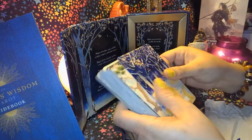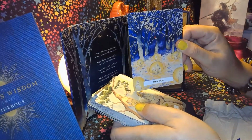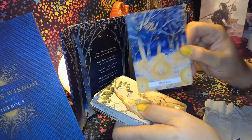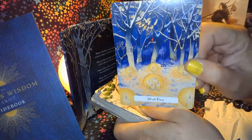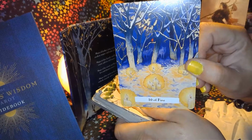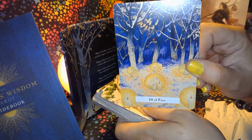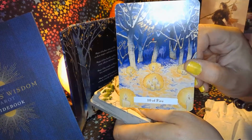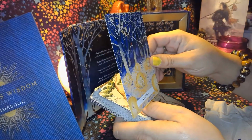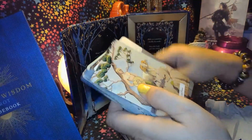The Ten of Fire. It looks like there's somebody all the way in the back, but I think that's a bird. Yeah, it's a red cardinal. All the way in the back there, and then you see the wolves. I really was focused in on that red cardinal, and then I saw the wolves, and I was like, hold up. So yeah, that's crazy. Yeah, I like that.